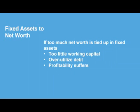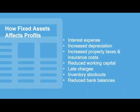If too much net worth is tied up in fixed assets, then we don't have enough working capital. We've probably overutilized our debt, and that tends to make our profitability suffer. So you think, how does fixed assets really affect profit? So we have interest expense because generally we borrow money for fixed assets. Our depreciation is going up.